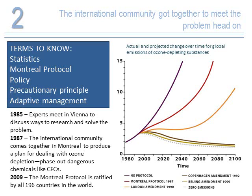As we are going through all this, the international community got together to meet the problem head on, because this problem is not just based in the United States, it's a global thing. Remember, not a single nation governs Antarctica, and yet Antarctica is used as a collaborative base of science and exploration by all nations engaged in science discovery there. In 1985, experts met in Vienna to discuss ways to research and resolve the problem. In 1987, the international community came together in Montreal to produce a plan for dealing with ozone depletion, i.e., phase out the dangerous chemicals like CFCs.